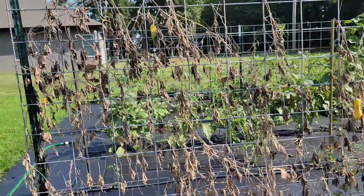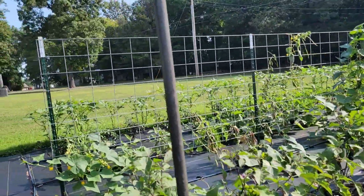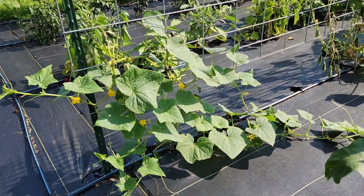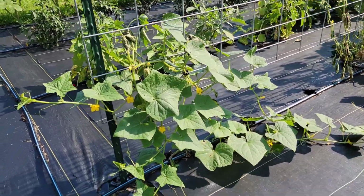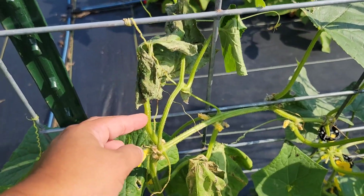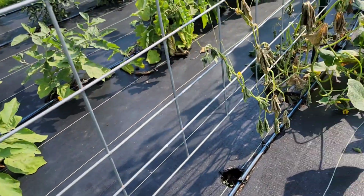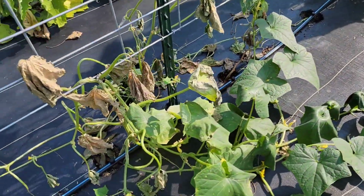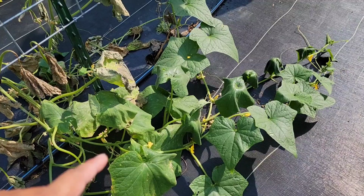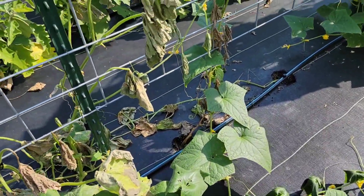Now, these are the slicers. We've harvested a lot, but I wish we were able to keep them longer. Now, this is from our third planting. Look at that. This one has started. Look at the damage here. Same with this. This one's almost gone. We have a few vines on the ground. I'm not even gonna do anything with them.